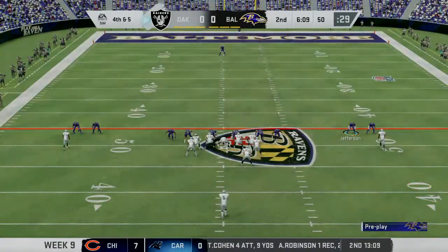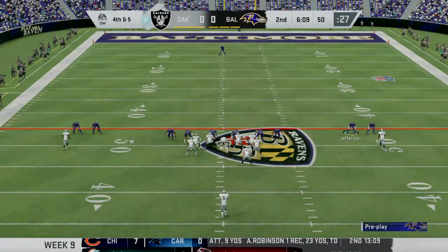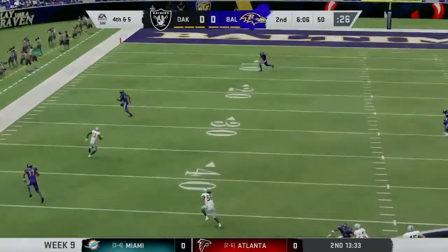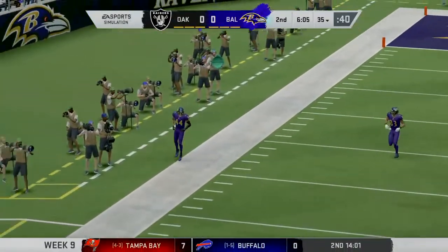Here's the Raiders punter now. They'll boot it away from about his 35. They'll get off a fairly short kick here as this is toward the sideline.